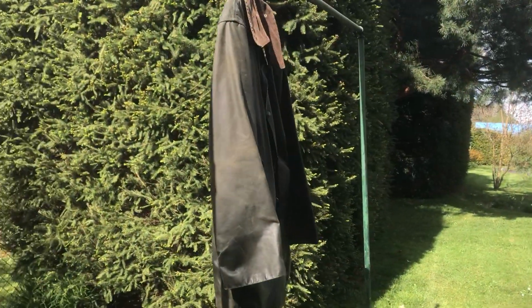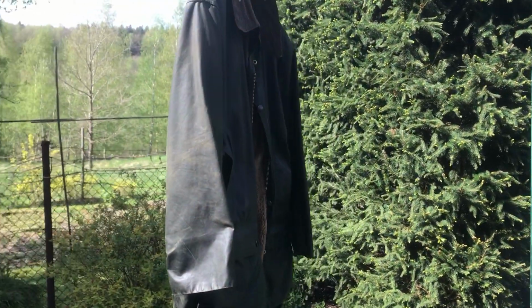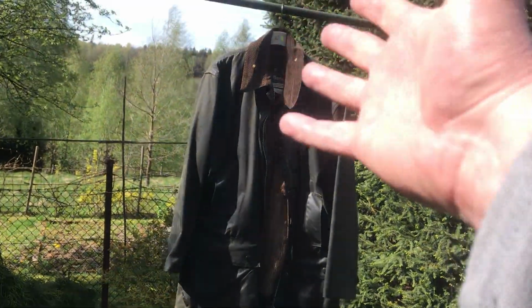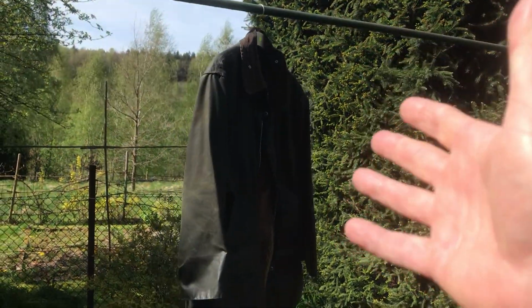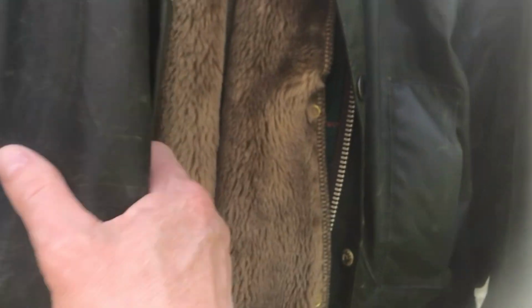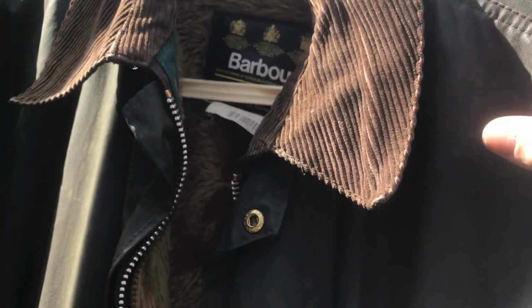As I say, my dad did not fight in the Falklands. My dad fought in the Malayan emergency without the jacket. Obviously, this was bought much later. In fact, I think it might have even been given to him by a friend. And it has this lovely sort of fake fur liner.